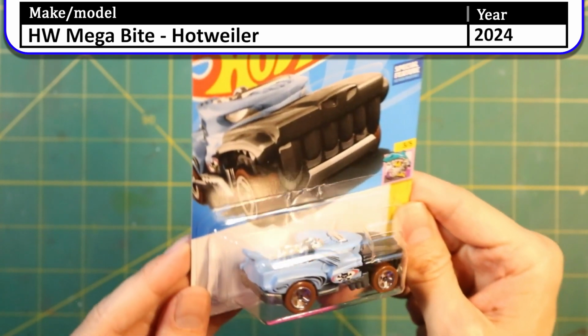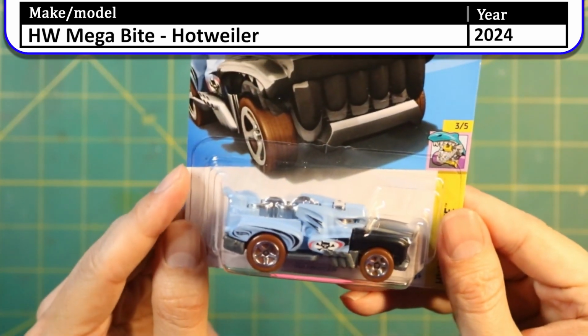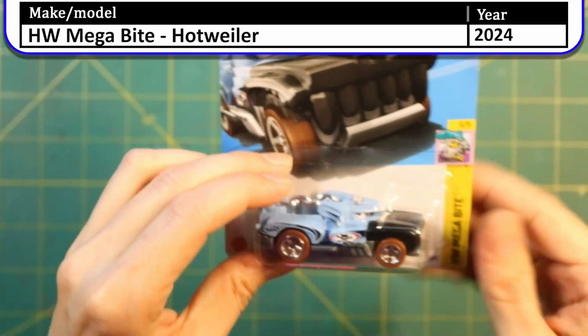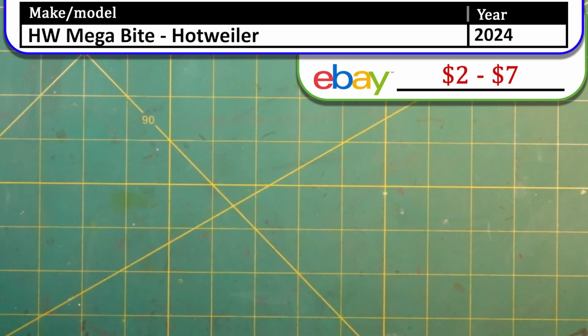Something I would have really enjoyed as a child, but I think as an adult collector, probably not something you would collect. Most people are into JDMs, Camaros. They really get specific with the cars they want to collect. But I have all sorts of different cars in my collection.